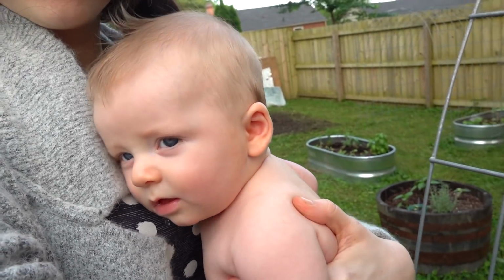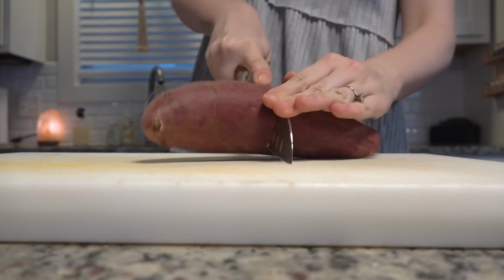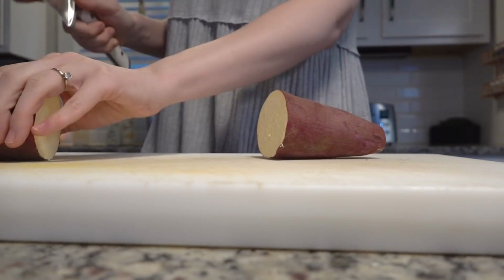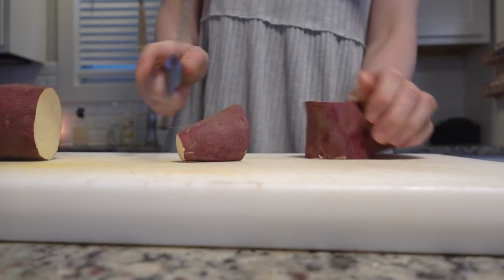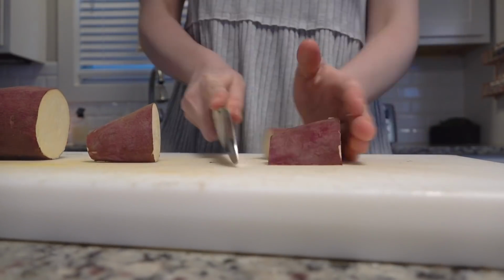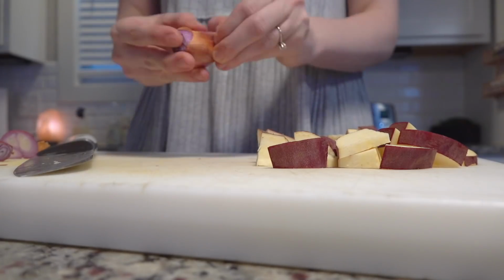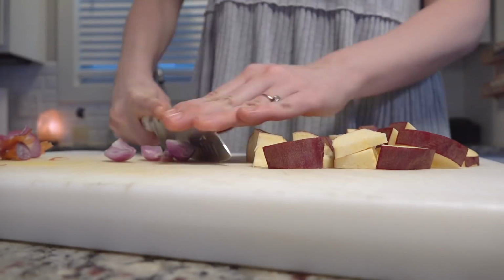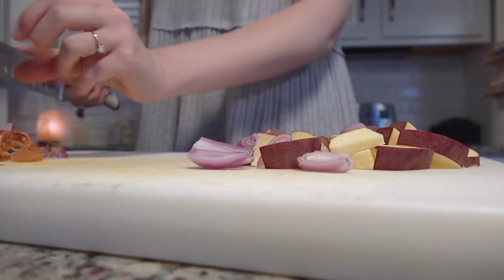So I didn't really know what I wanted to eat for sure on this night, but I knew that I wanted to roast some veggies for my meal. So I cut up this sweet potato that I had on hand, as well as some red onions, and, are those purple onions? I don't know what you would technically call these. And then some carrots.